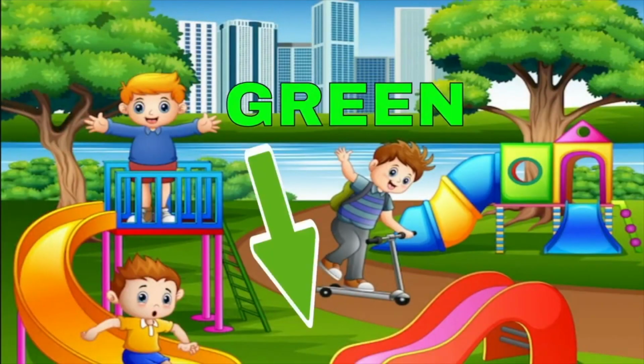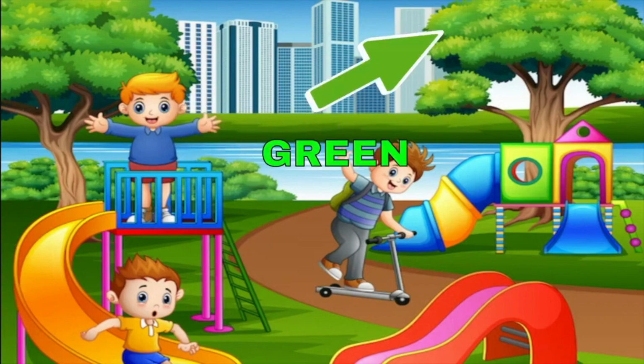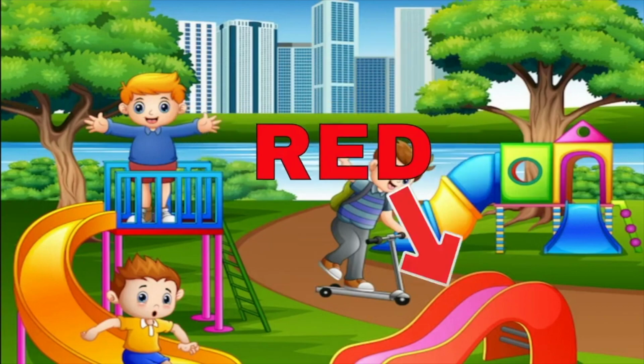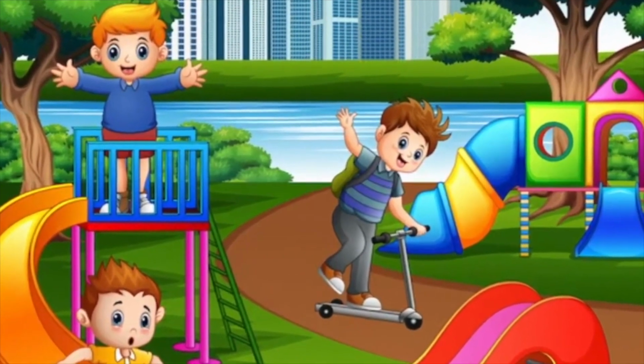I see the green grass and the blue sky. I see green trees and a red slide. Do you see any other colors on this playground?